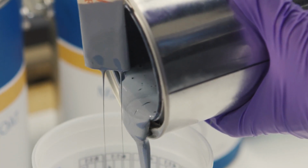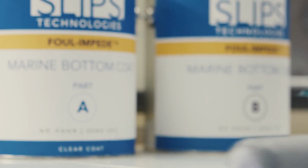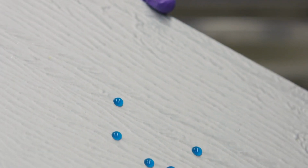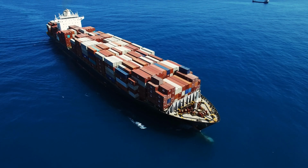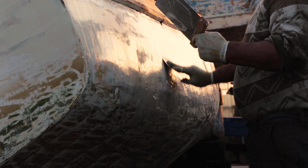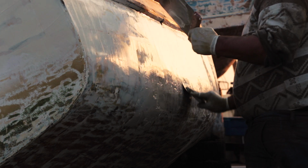Adaptive Surface Technologies is using the SLIPS coating as an additive to marine paints, which can be applied to the hulls of boats to prevent the buildup of barnacles and algae. SLIPS reduces the cost of boat maintenance and helps boats run more efficiently, thus reducing the use of fossil fuels. It also prevents damage to the aquatic environment, as other anti-biofouling coatings use toxins that kill marine life.